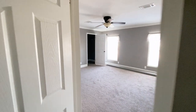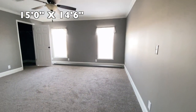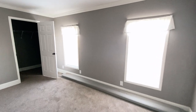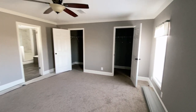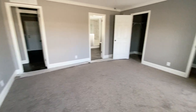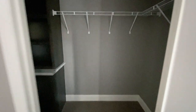bedroom. Nice size master bedroom. You've got all of this space in here. There's another ceiling fan in this master bedroom. Really lovely. You could put your headboard on either wall and still have a lot of space, which is what I love. And I love the fact, we're going to see it in a minute, you've got two closets in this master, for his and her. So let's take a look.